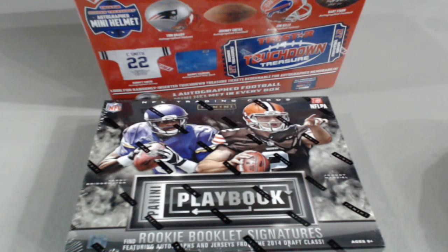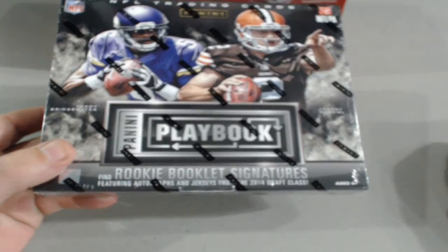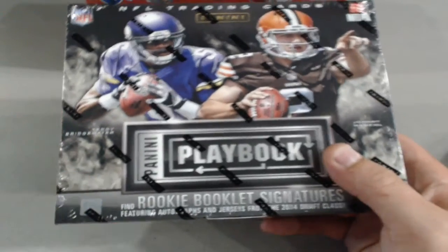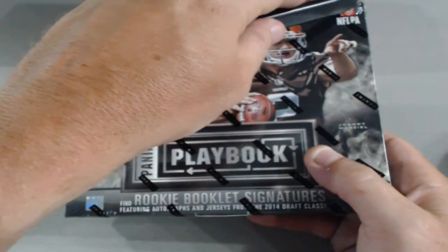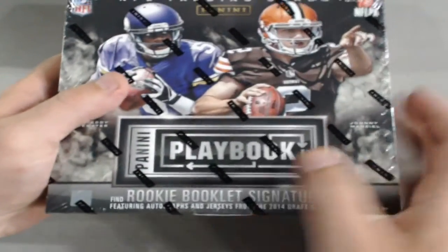Some more 14 playbook. We do our memorabilia breaks with different sets. We'll do them with limited. We'll do them with playbook 14 and 15. We'll also do them with Supreme. We're going to do some with Strata. We try to throw a box of cards in with helmets as well. Not everyone that breaks these.